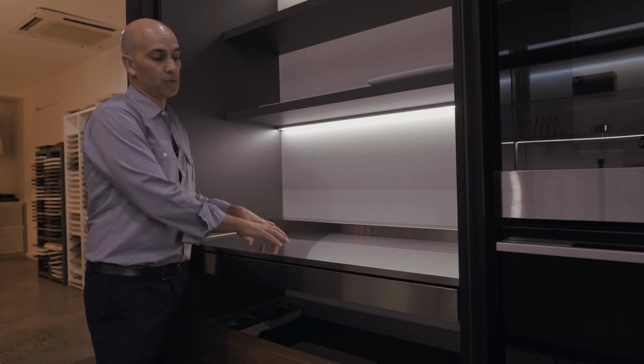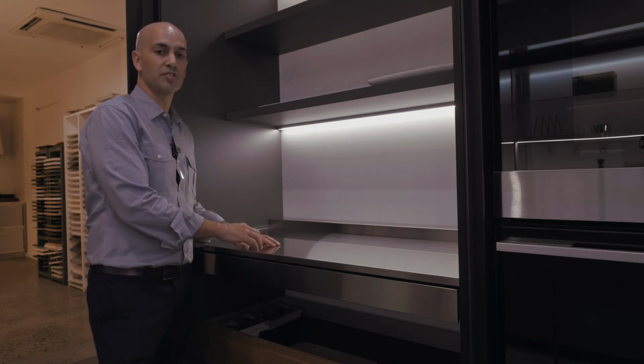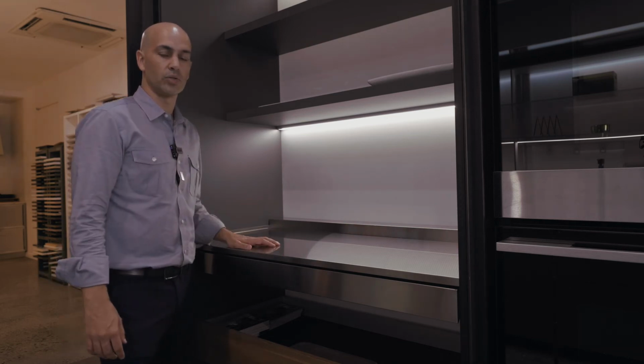And what you can do is what we did here, where it's inside a cabinet. It's not the main countertop surface, it's the additional countertop.